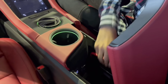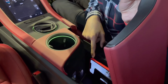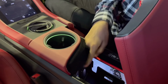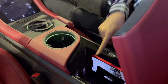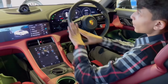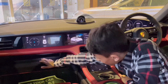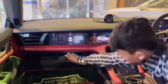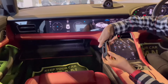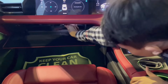But if you have a wireless charger on your phone like I do, you can just put your phone here, and it's going to charge. It says face out there, and it also has a 12 volt. Closing this is actually really comfortable to put your hand here. This is for the full side. Open this, you have the storage capacity. So this is actually the pouch for the key that Porsche gave. It has the red leather like the interior does. Okay. Going to put that back there.